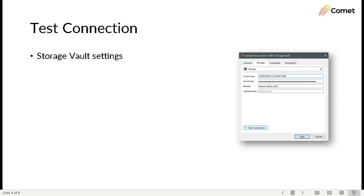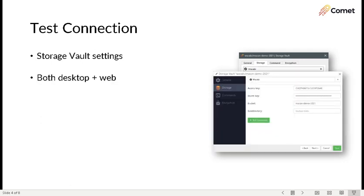Just click the button. This feature is available both in the Comet Backup desktop app and remotely via the Comet Server web interface. When you use this feature remotely, it's remote controlling an online device to do that test connection. So you're not just simply testing the credentials, you're actually checking that from that customer's device's network position, you actually get an end-to-end connection, and that gives you a really high level of confidence that it's going to work just as well when the backup job itself starts to run.